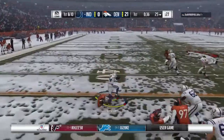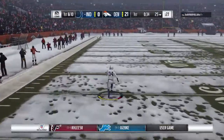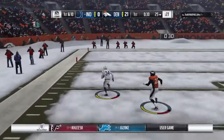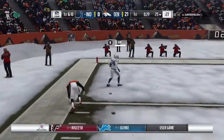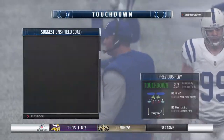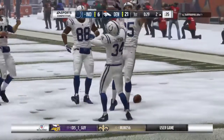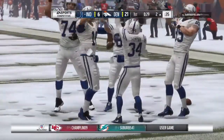They'll run with Thompson. And some room to roam now. The 40. He's at the 30. 10. And he'll get into the end zone. Touchdown, Indianapolis. Chris Thompson, 75 yards.